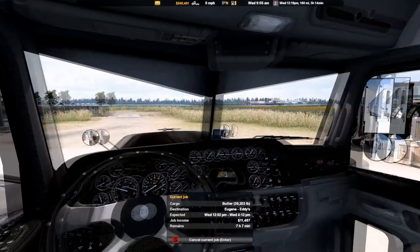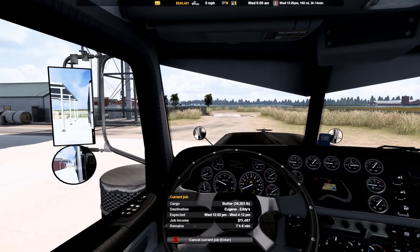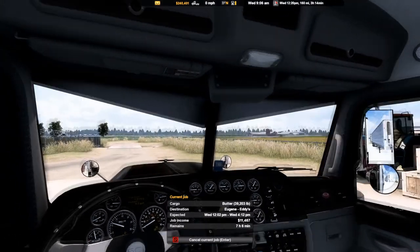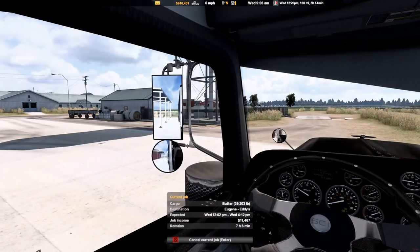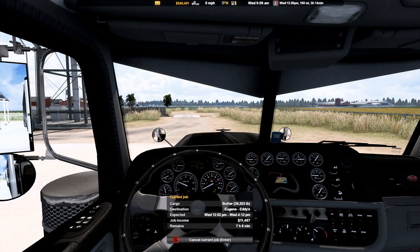This is a custom interiors mod. You can find it on the Steam Workshop. Got the Peterbilt 389 accessories mod on. Gives me extra visors, pipes, different cab types, chassis lengths, different fenders on the hood and stuff like that.